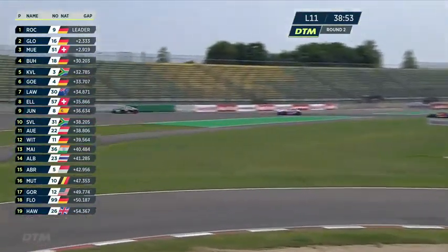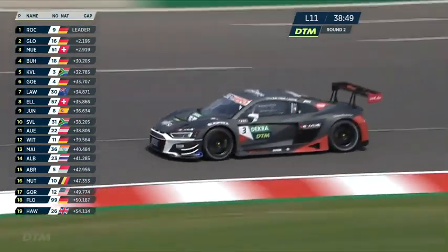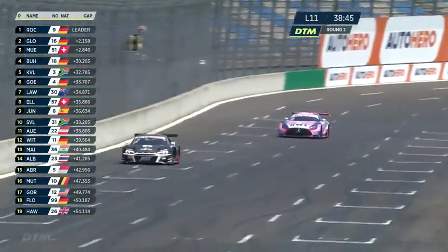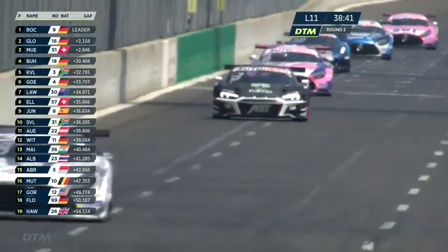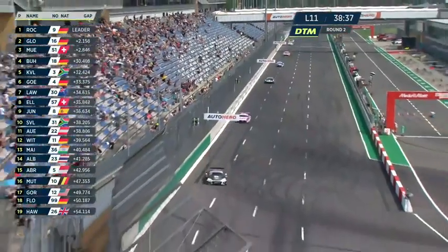Daniel Juncadella, what did that pause as he came out of the pits cost him? Because he's not very far behind Lawson and Ellis. Might he have been in front of them had he not had to wait for the Sophia Flörsch Audi to come in? Bit unlucky that, but so he goes.